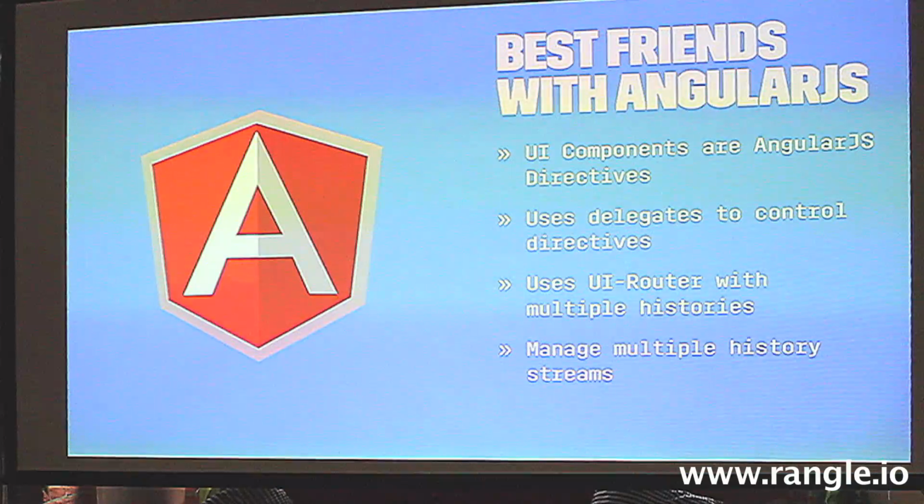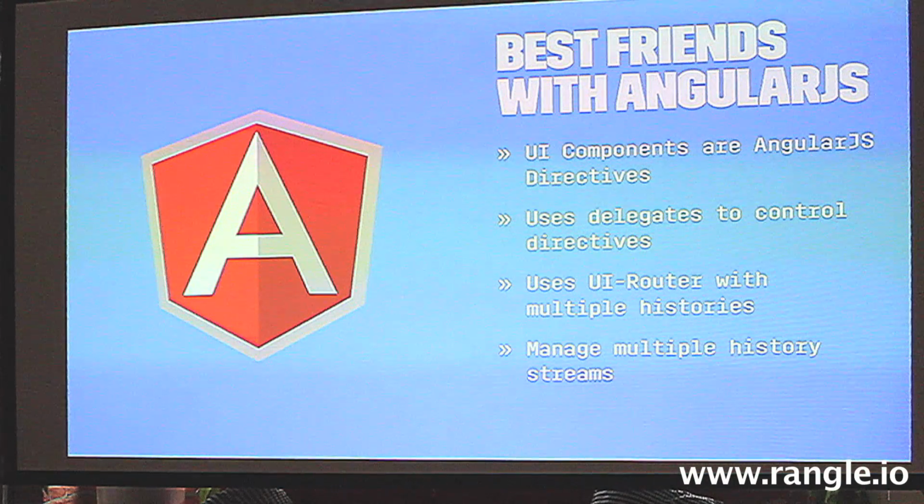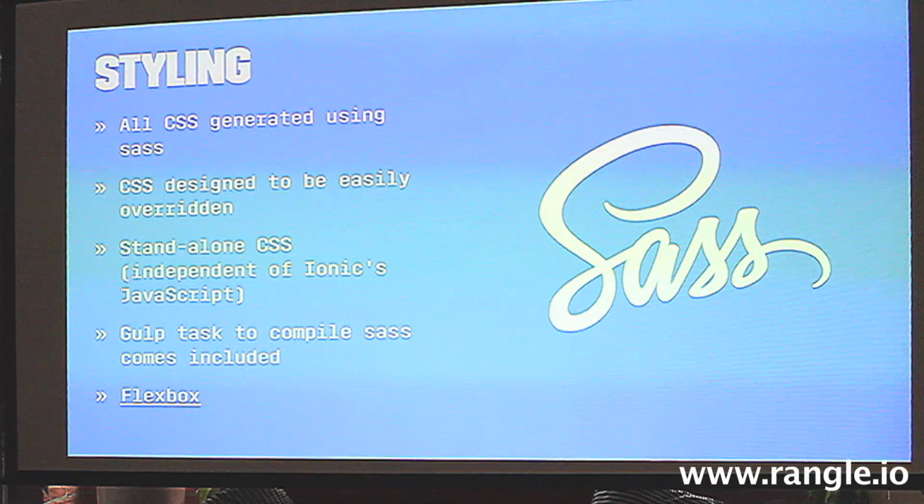And of course, it's best friends with Angular.js. It uses UI router to give you complex routing and nested states. All the UI elements are Angular-based, like I said, and utilize almost no DOM manipulation, which leads to very clean and maintainable code.